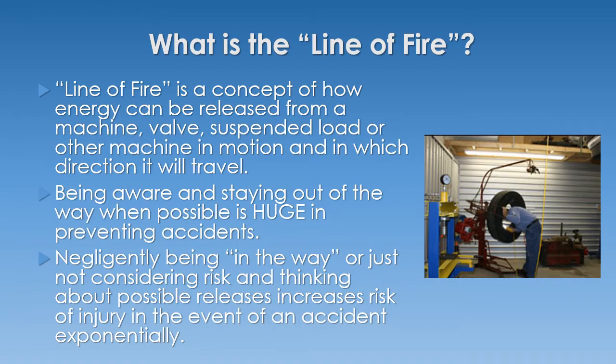So what exactly is the line of fire? Line of fire is a concept used to describe how energy stored in a moving machine, stored in a spring, stored in anything that gravity would affect, such as a suspended load or a vehicle on a lift, might be released in an accident and cause injury if the individual working with that machine or doing that task is in the way when the energy is unexpectedly released.